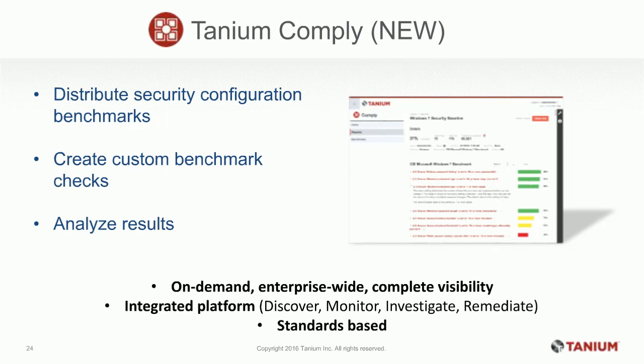To really get other tools in the industry working in large environments, they have to throttle back the frequency which they check compliance on endpoints. They also end up having to buy and manage a lot of extra hardware. So Tanium Comply can validate system configurations against standard benchmarks on demand, as we mentioned, with really minimal overhead.